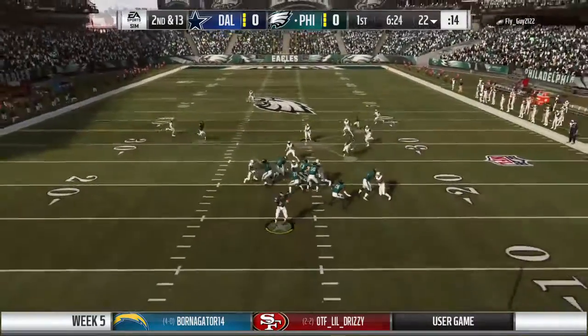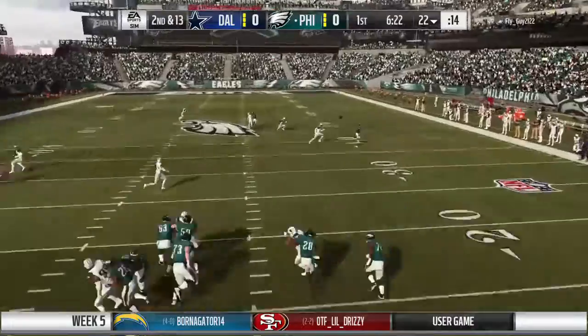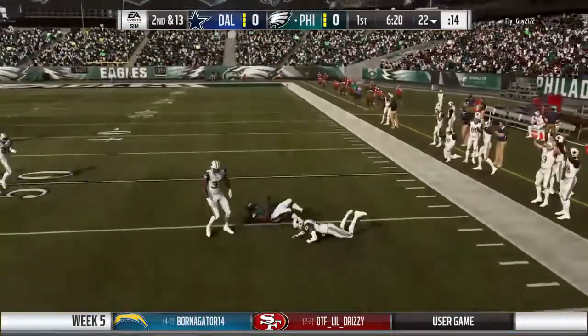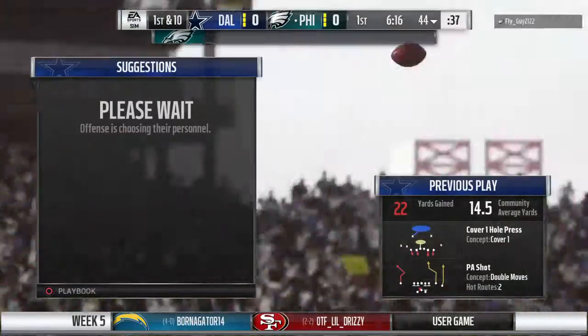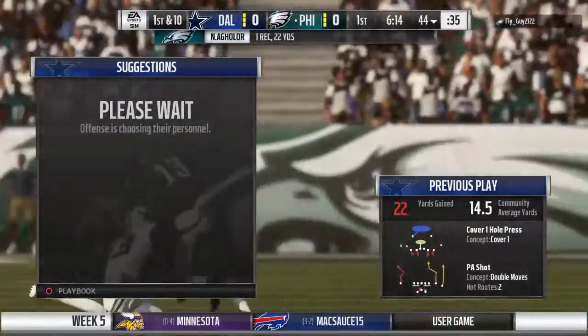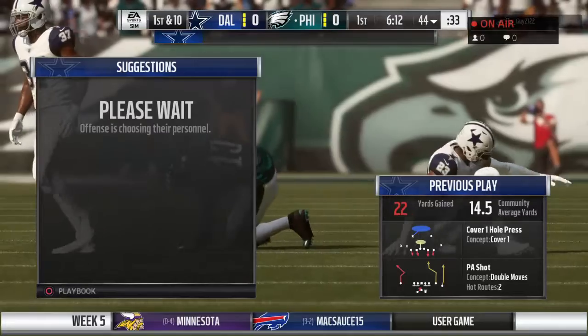On 2nd down, here's Wentz on the move to his left. The connection here with Nelson Aguilar. And he'll get this one way up just shy of the 45-yard line. A good pickup there at 22.